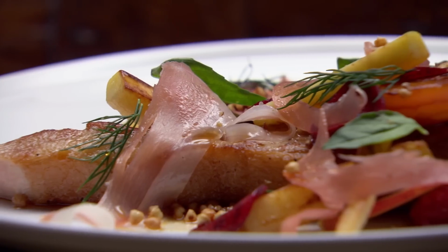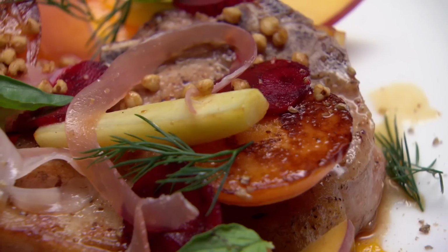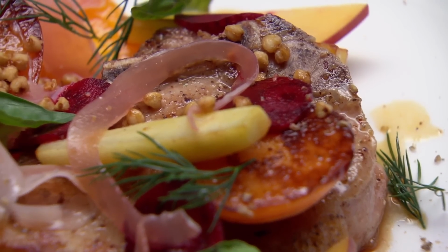For me, this is a really clever dish and a dish that pushes the boundaries slightly, and I love the buckwheat. But for me, the pasta, I don't know, it's weird. It's like it's trying to compete with all these fruits. It just doesn't make sense. But there's certainly some clever elements.